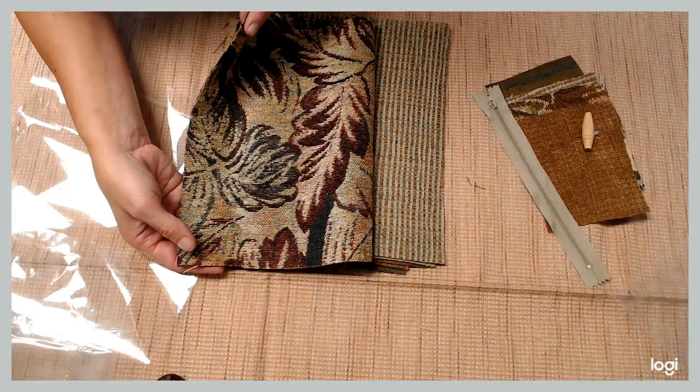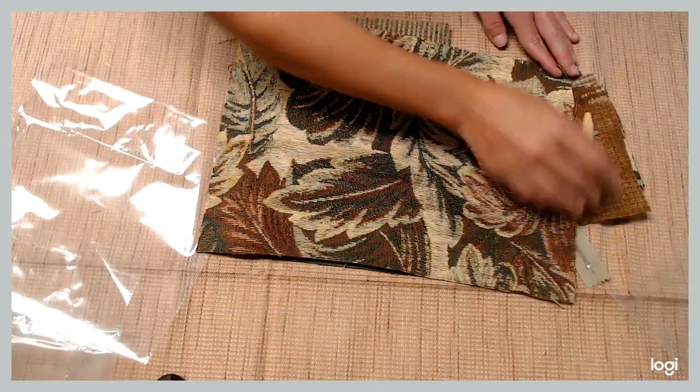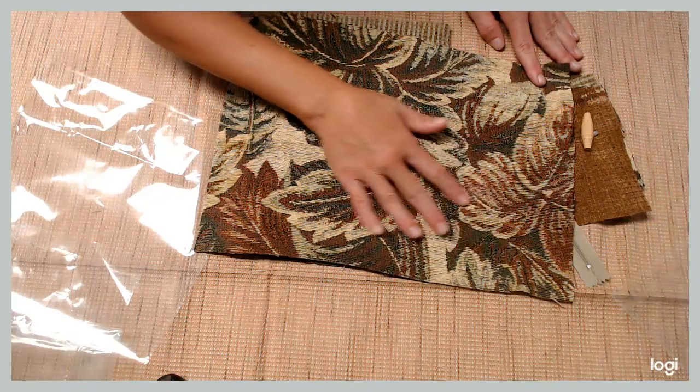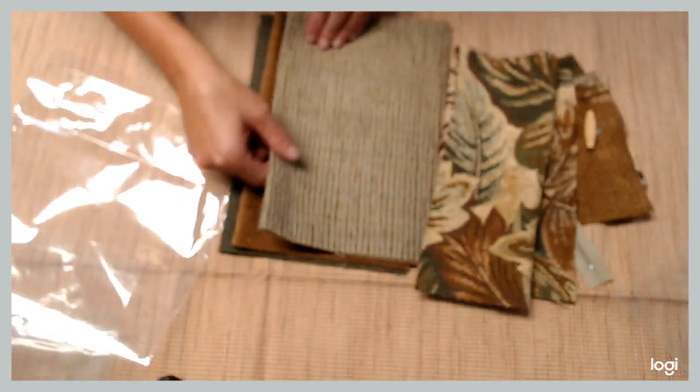I'm looking at my camera. I really need to work on that zoom. I've got to ask my daughter how to adjust the zoom so it's not making your eyes go crazy, guys. Me and my zoom. That's one thing I do need to work on all the time.